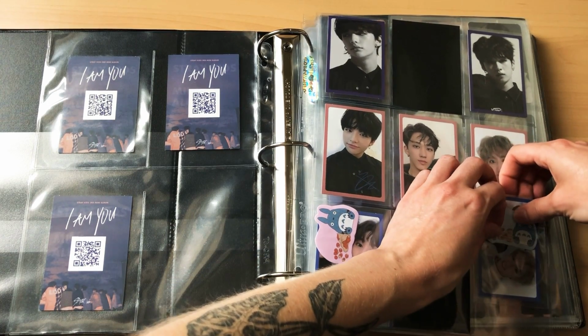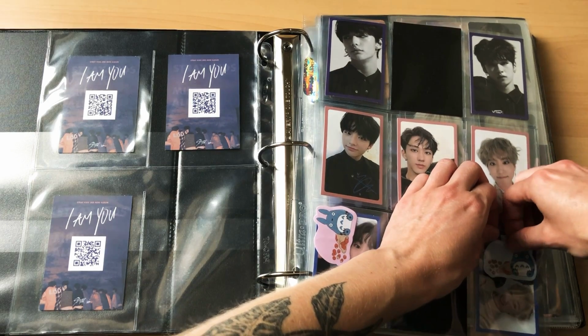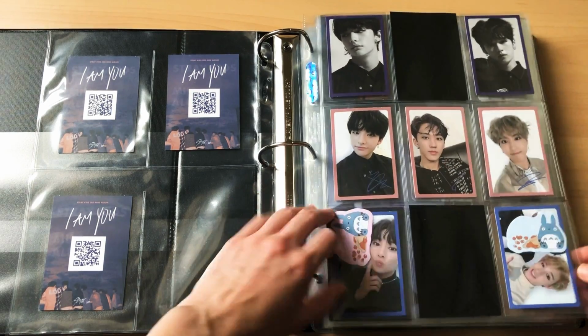Oops. Oh. As you can see, my neighbor Totoro decided to join the group for the day.